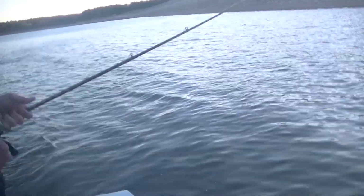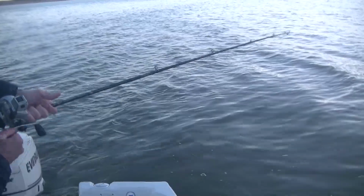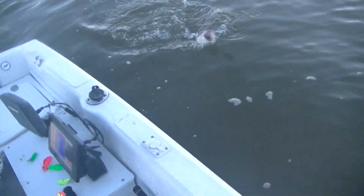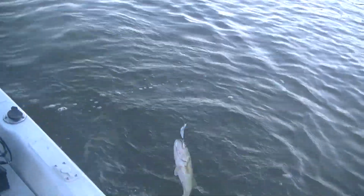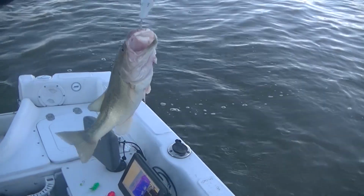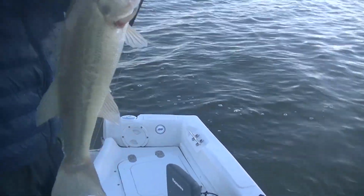This was going to be our last trolling pass. Coming right forward. Casey's running the boat. Oh, never mind. I thought it was a lot bigger. It's a nice size. Get him in. Get him in. He's a 16 incher. He's not bad. A little skinny, but I thought it was bigger. He's about 16.